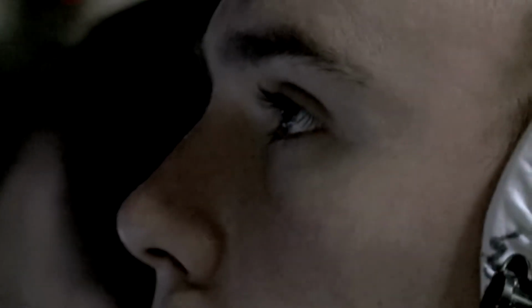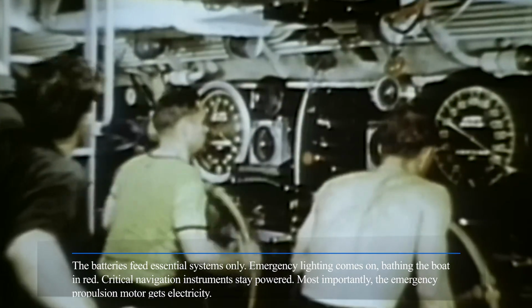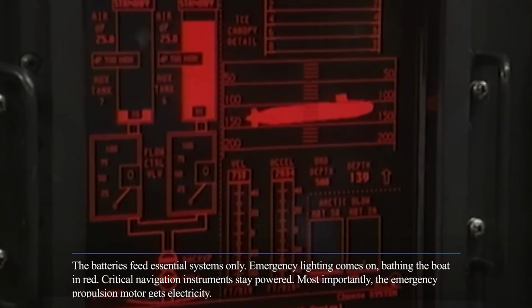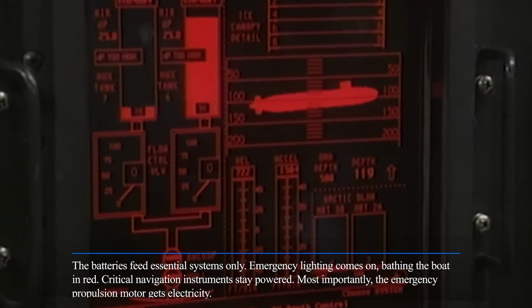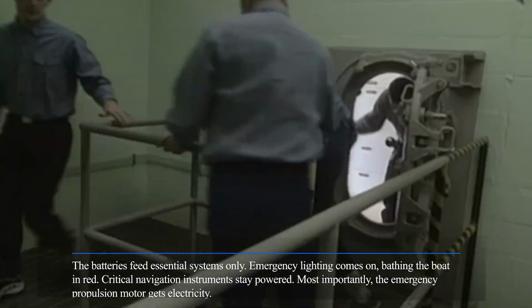Chapter 3. The Depth Control Battle. Without propulsion, a submarine can't rely on forward motion and control surfaces to maintain depth. The crew has to fight with buoyancy alone. The control party immediately checks the depth gauge and rate of descent. If the boat is sinking, they have seconds to react. The first move is to verify trim and check all ballast tank status. Are any tanks flooding that shouldn't be? Is there a weight imbalance?